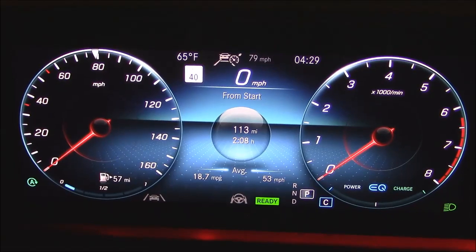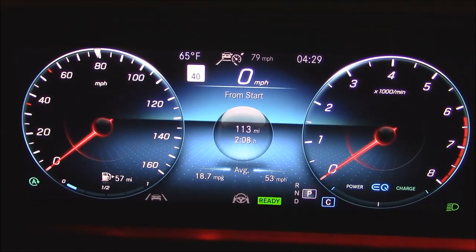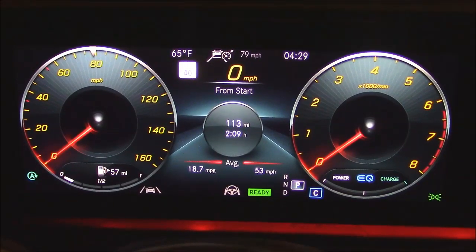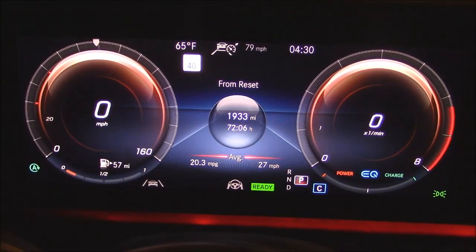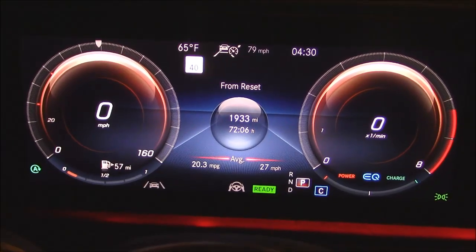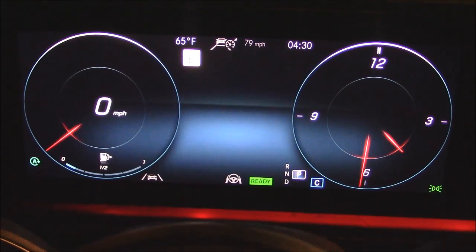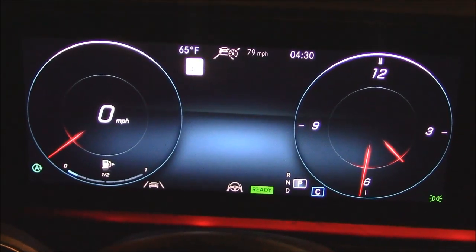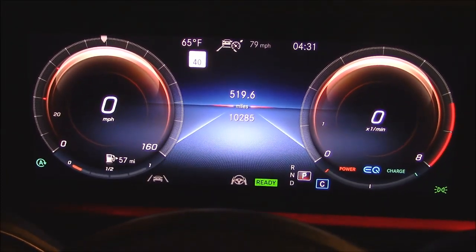The gauge cluster has many types to choose from at the push of a button. Here's the classic mode, the sport mode, progressive mode, the understated mode. I would say that's understated. I don't think I like that one. And standard. Take your pick.